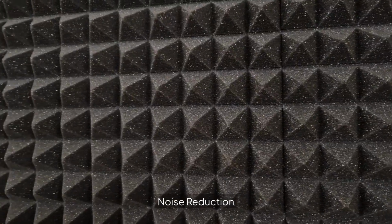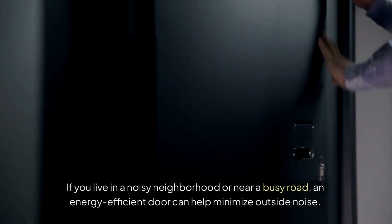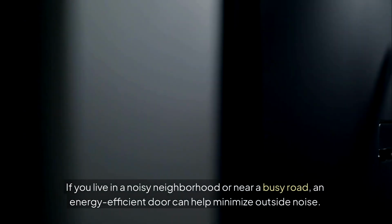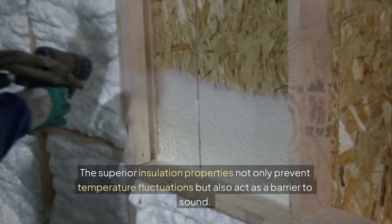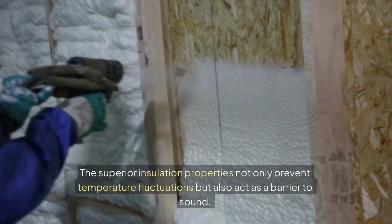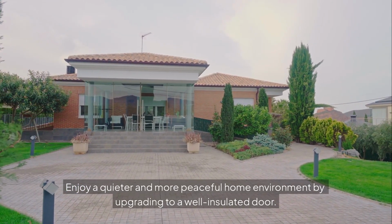Noise reduction. If you live in a noisy neighborhood or near a busy road, an energy-efficient door can help minimize outside noise. The superior insulation properties not only prevent temperature fluctuations but also act as a barrier to sound. Enjoy a quieter and more peaceful home environment by upgrading to a well-insulated door.